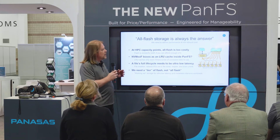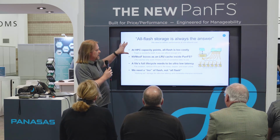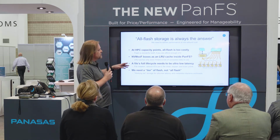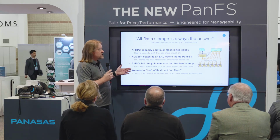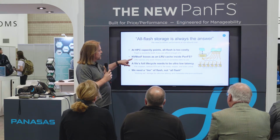So all-flash storage is always the answer. First and foremost, and again, this is about getting people to think about the problem rather than just assume that it's a challenge, right? All flash is usually too expensive. At the capacity points, $1,000 a terabyte, that's just a lot of money, right? We think we can deliver the same performance at a much lower price.